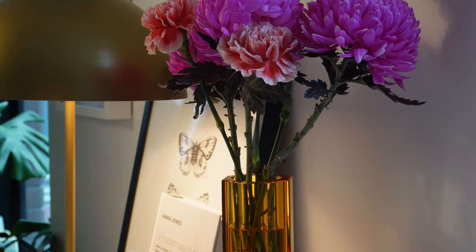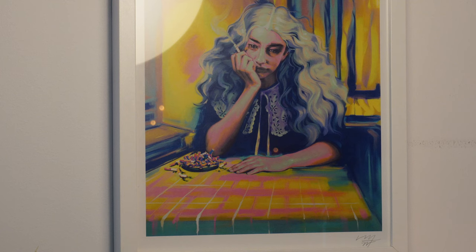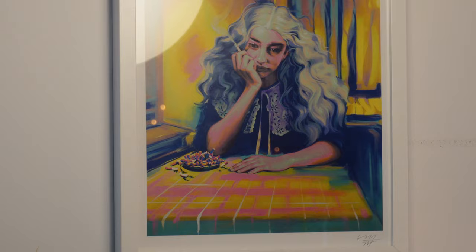And this vase actually suits so many different flower arrangements. You would think that it would be limiting with the colors, but it just honestly looks so interesting and unique. Which leads me to this other piece of art on the wall that I got sort of recently. It was from an artist that I found on TikTok, and I was so obsessed with her work when I saw it. I just feel like she has such beautiful colors that just fit perfectly in my apartment with everything else that I have.